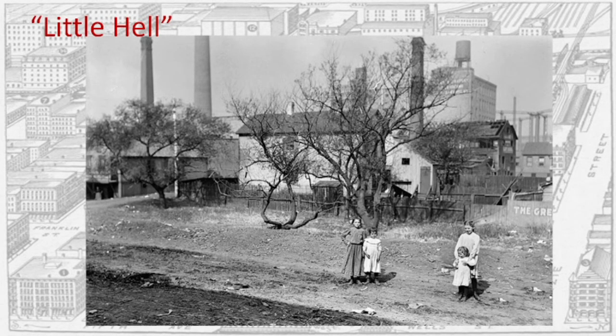And this area here, where is another area where there was a barracks built, would become known as Little Hell. After the barracks were torn down, there was still very substandard housing there, without indoor plumbing. And this was located just south of Division Street. It would be one of the last areas of the city with dirt streets.